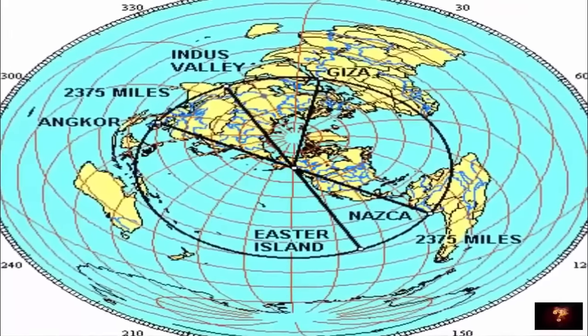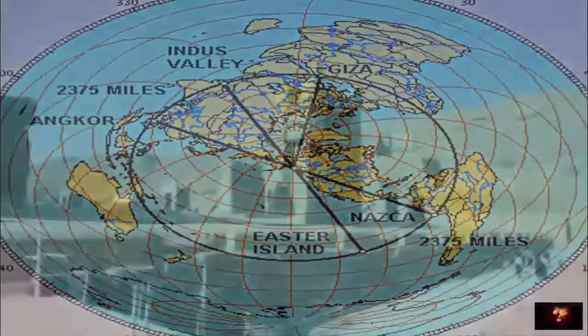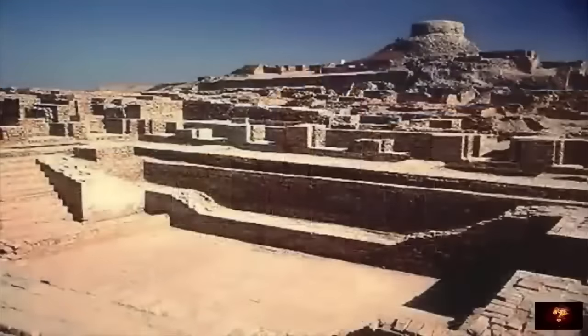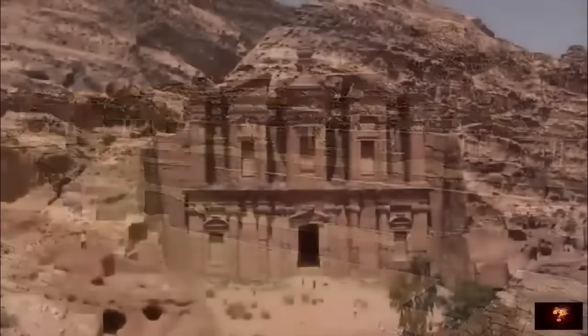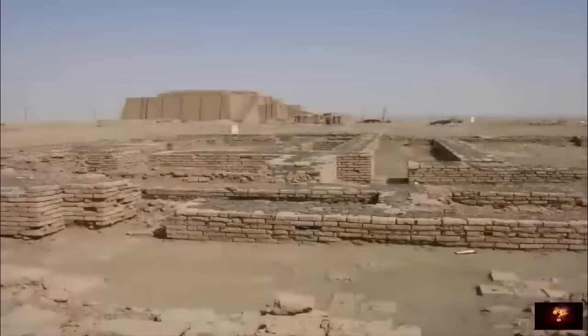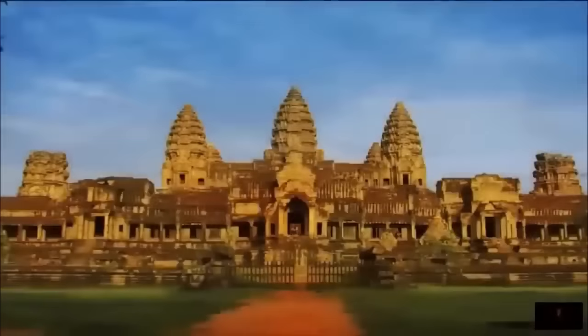Other sites of ancient construction that are also within 1/10 of 1 degree of this line include the capital city of ancient Persia, the ancient capital city of the Indus Valley, the once lost city of Petra, the ancient Sumerian city of Ur, and the temples at Angkor Wat, among many others which are just out of alignment.